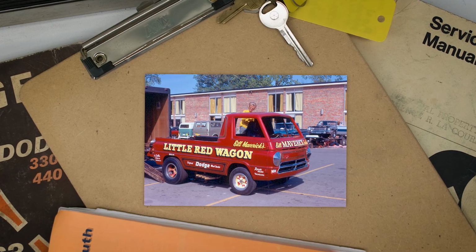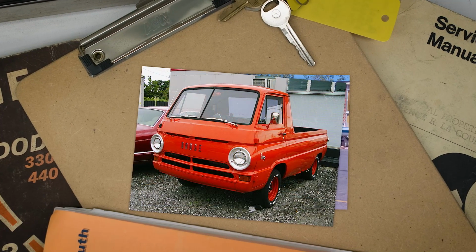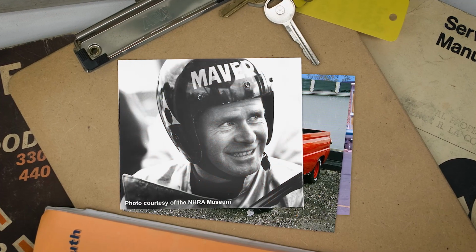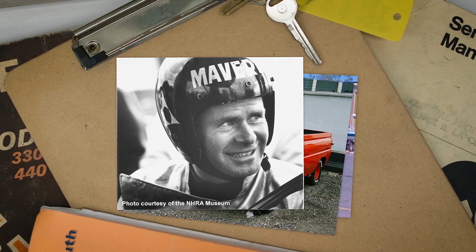In 1965, a racing legend was born. A Hemi-powered, wheel-standing beast of a truck known as the Little Red Wagon. Created from the Dodge A100 truck, this monster of a race truck was owned and driven by Bill Maverick Golden, a man even more famous than the truck he drove.